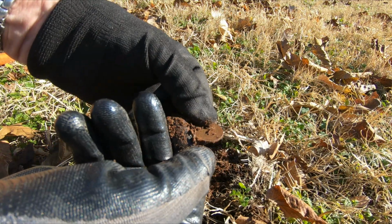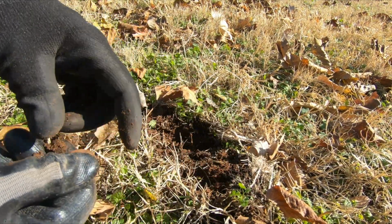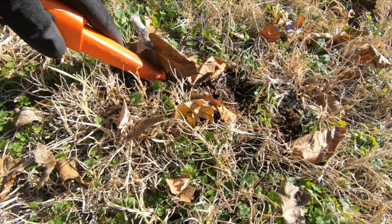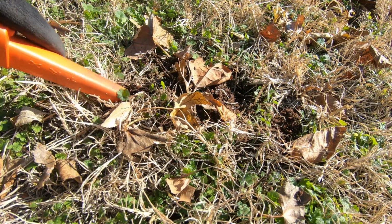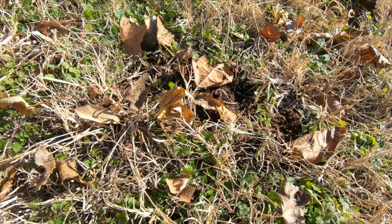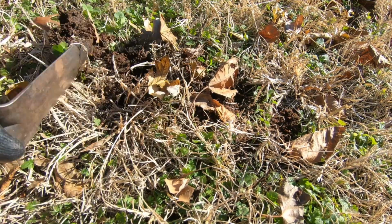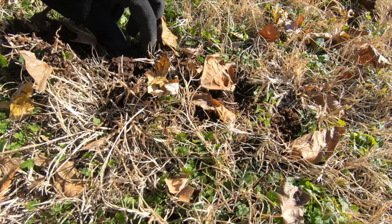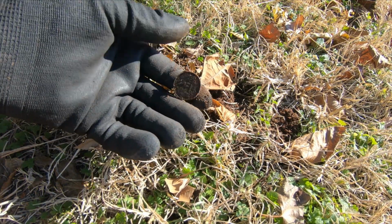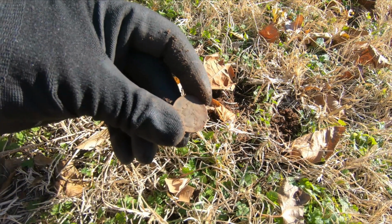Another. I believe it's a modern day quarter. Okay, I just dug a hole over here. I thought I heard 2 quarters. And let's just... I think right in there is good. There it is. Wow, is that 2 of them? No, that's just some type of dirt. But here's another quarter. And it's an older quarter, I think. I think it says 1995.